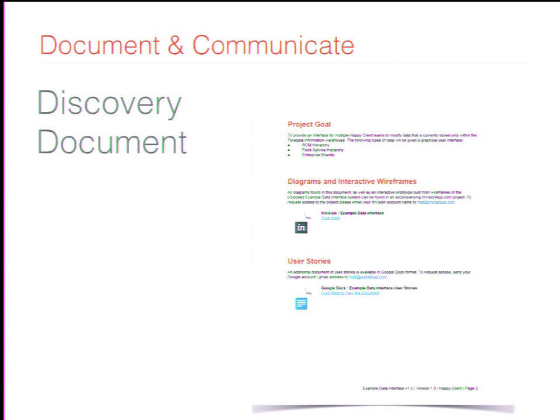And at the very, very top, I like to do the project goals. I usually keep these very, very simple, not even sentences. These can be very simple, like provide an interface for editing their catalog, or increase hit rate by improving search results. Very simple.